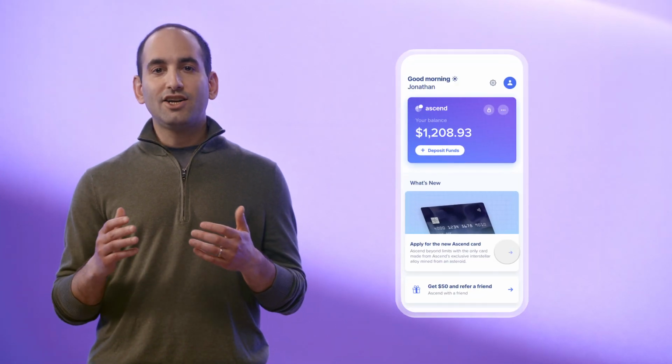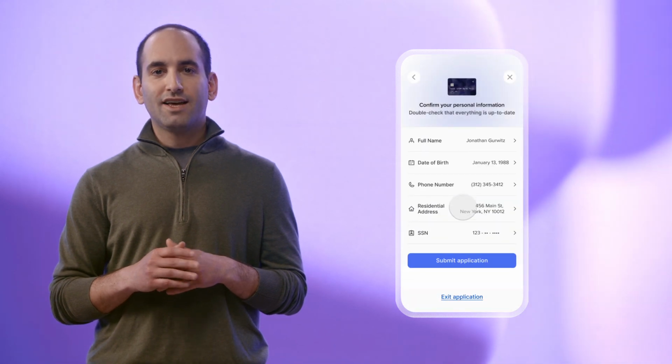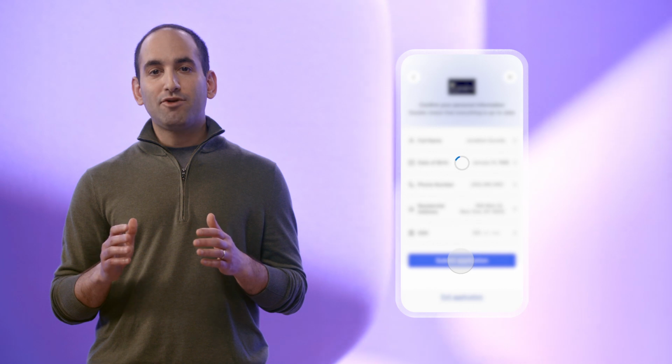So Ascend is a lender that recently launched a new credit card. I decide to apply. Ascend already has my personal information because I've used the app before. And I submit. My application gets processed. In the background, Ascend pulls my credit score and sees I have a 680, below their approval threshold of 700. But I don't see a decline.